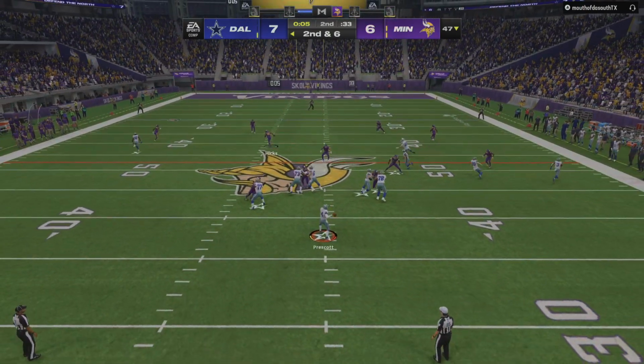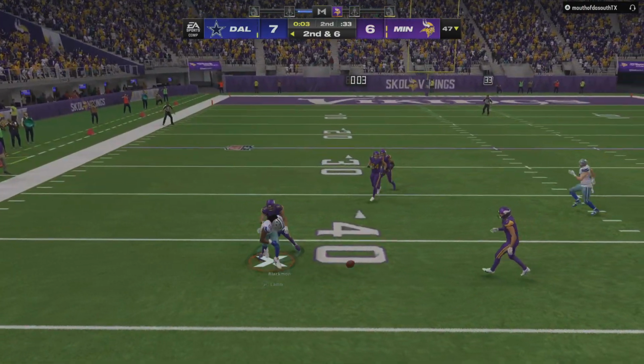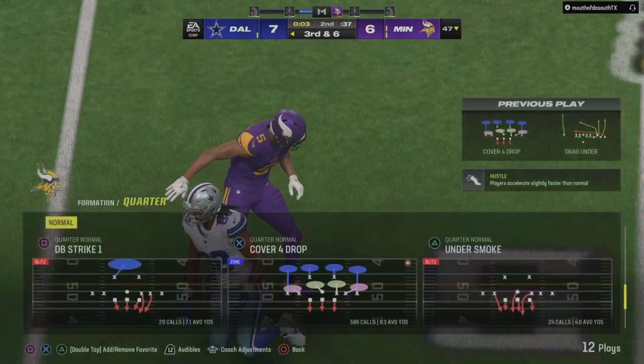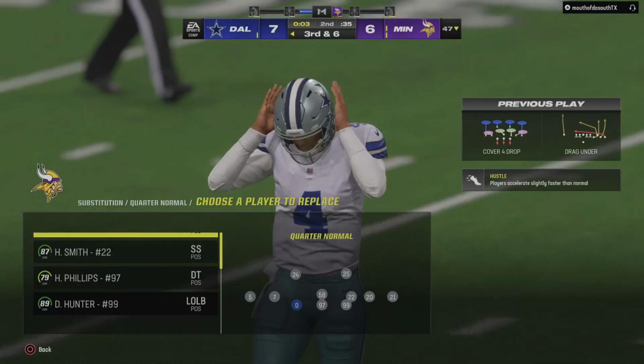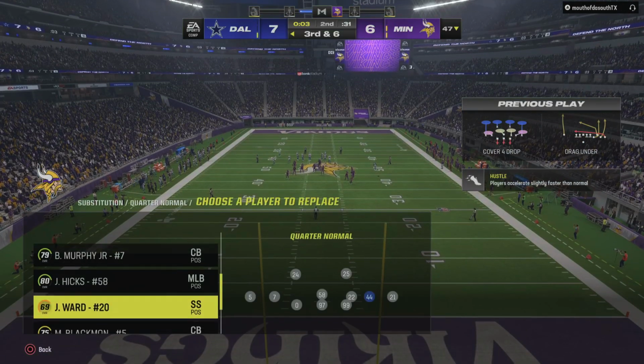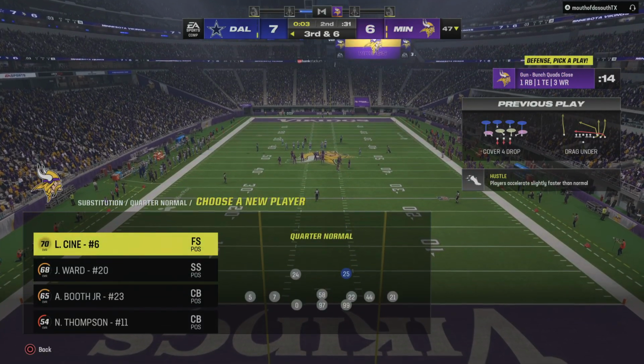To throw is Prescott. And this is incomplete with a clock showing just 3 seconds left. Well, he certainly thought he had a window to push that ball downfield, but as soon as he released the throw, the corner was there to slam that window shut.